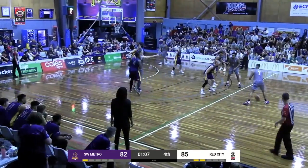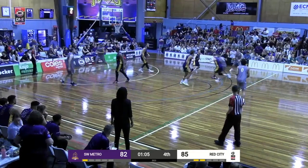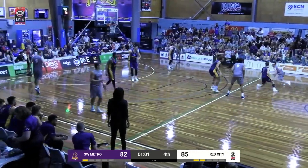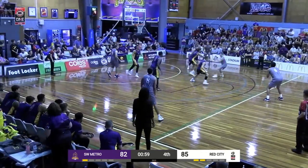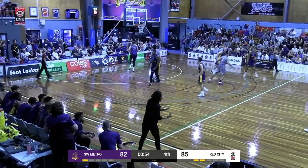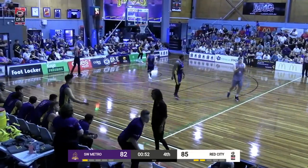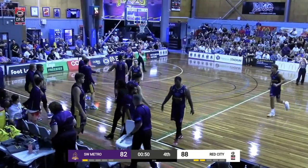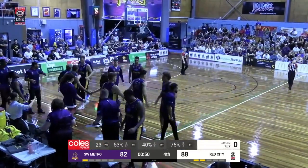The Southwest, really important to get a stop now in this defensive set. I think it's important too that you don't get obsessed with the 3-point shot. You know, just make the right play. They're in foul trouble. Well, they're not in foul trouble this quarter, but a lot of key guys are in foul trouble. Speaking of key guys, Jaylen Key with the triple, potentially sealing the fate of the Pirates. They lead by 6.